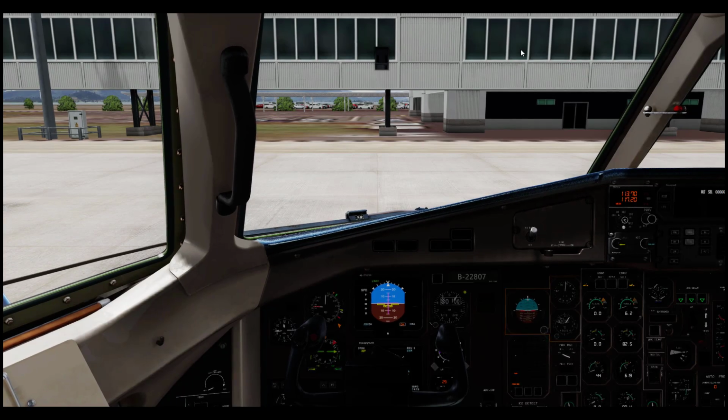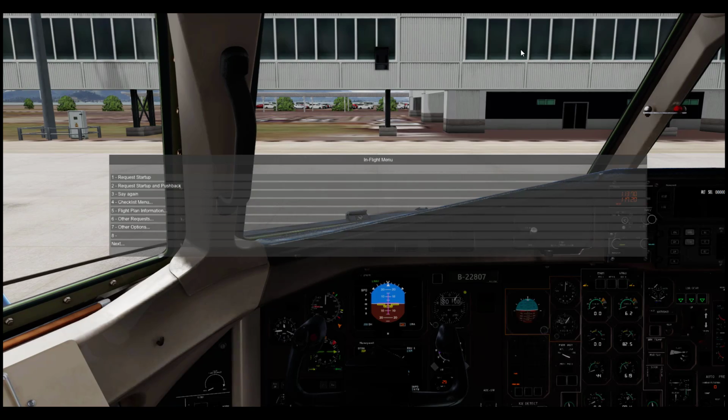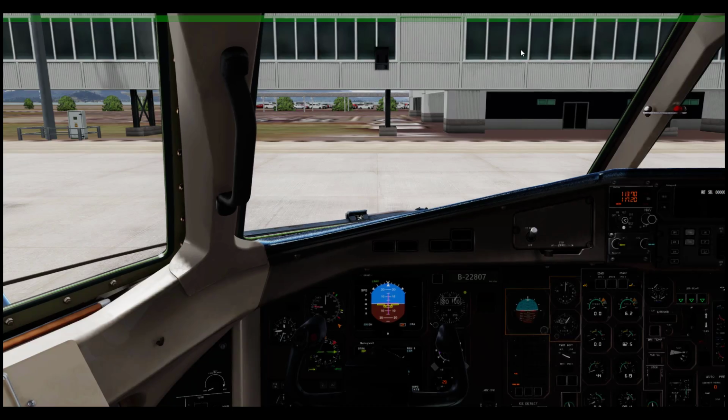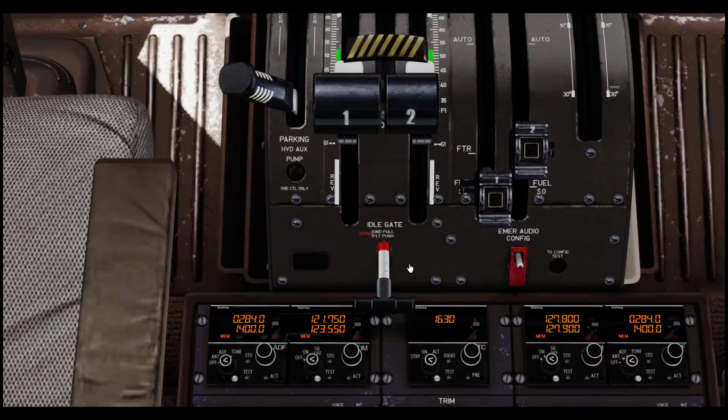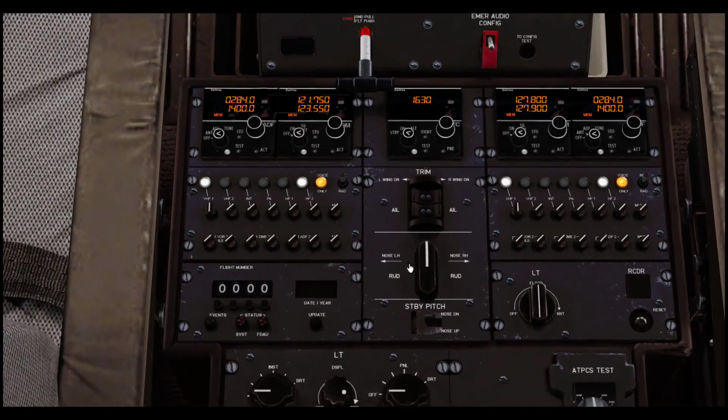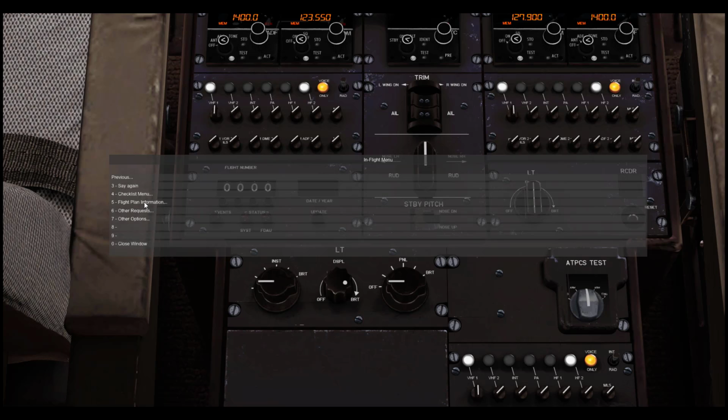Say again. SRT7555. All right, and we need Sierra Romeo Tango 7555, squawk 1630. And we confirm, squawk 1630. SRT7555. So let's put on our squawk 1630. There we go. All right, so we have our squawk, and our flight number is 7555.